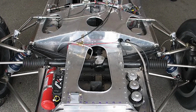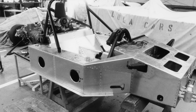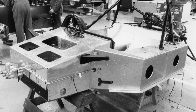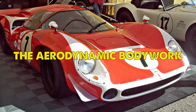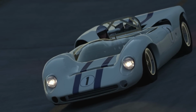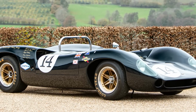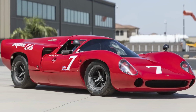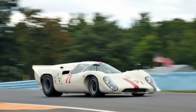The design of the Lola T70 centered around a lightweight aluminum monocoque chassis. This structure was not only rigid, but also lighter than the tubular space frames commonly used by other manufacturers at the time. The aerodynamic bodywork, shaped after extensive testing and refinement, featured large cooling vents and low-profile lines to minimize drag. Early versions of the T70 were open-top Spider models, while later iterations introduced a closed cockpit configuration to meet the demands of endurance racing.